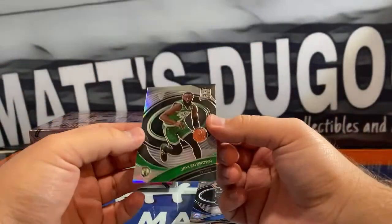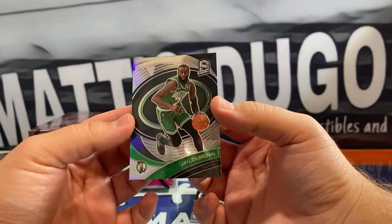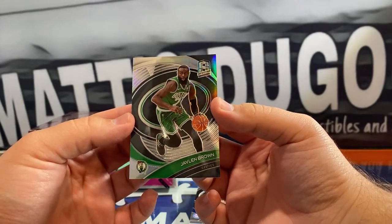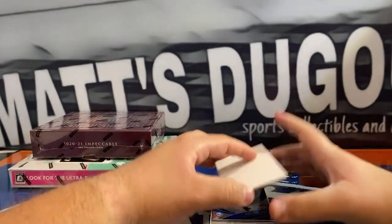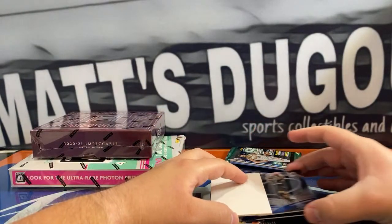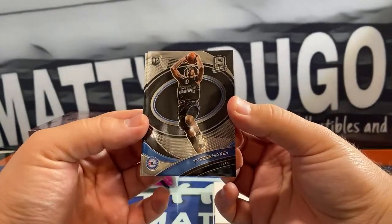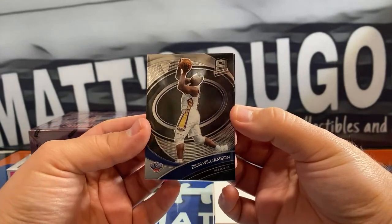Got a silver Jaylen Brown, Celtics. Starting off pack three, the silver prism. We got Tyrese Maxey, rookie, Philly base. And Zion base, a little something Pelicans there.